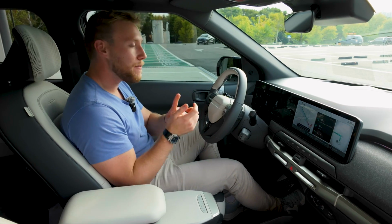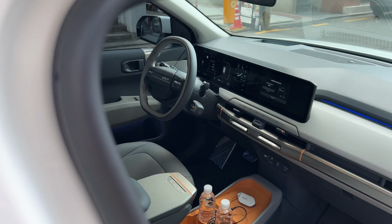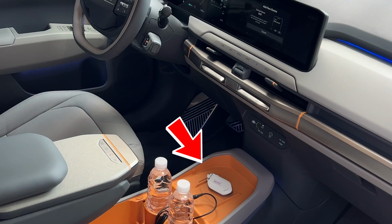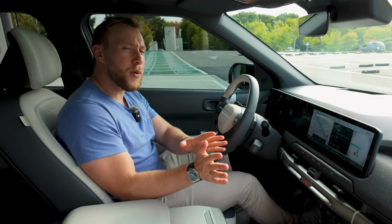So I know for a fact you get that in both the base and the GT line spec, the base with the earth trim interior, which also has a couple of extra funky features like orange storage bins and stuff like that, but you know, to each their own.